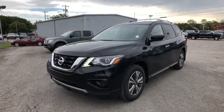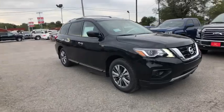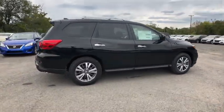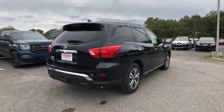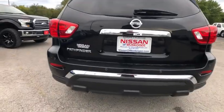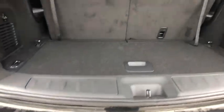Looking for the right vehicle? Check out the 2019 Nissan Pathfinder. The Pathfinder has a premium interior with 3 rows of seating for up to 7 passengers, as well as versatile seating and cargo configurations. This SUV appeals to both truck lovers and car lovers. Here are some of this vehicle's great options.